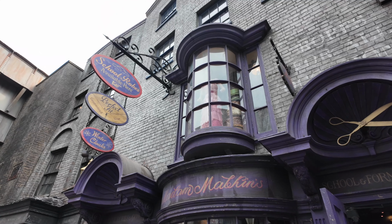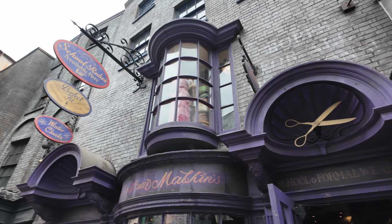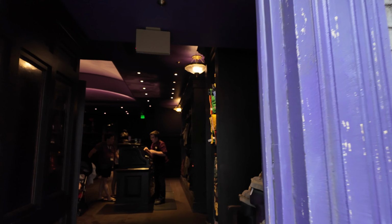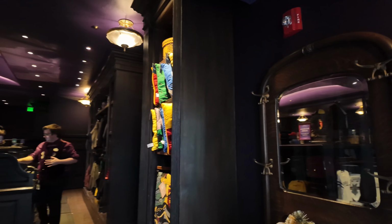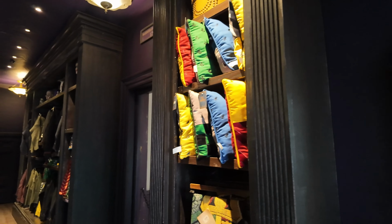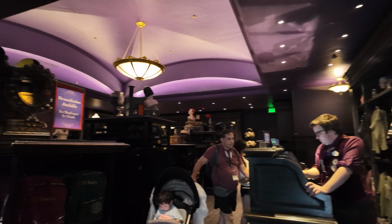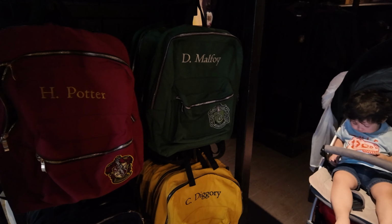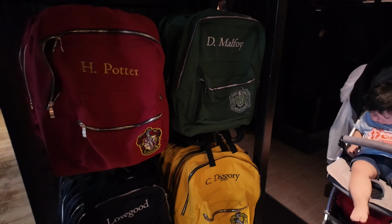Inside of Madame Malkin's, you can get your school uniforms and your robes. This is another great stop, like Izzy said, if you're heading to Hogwarts and want to have the full experience just like Harry Potter did. You can even get backpacks in here that you can have personalized with your name or your initials.